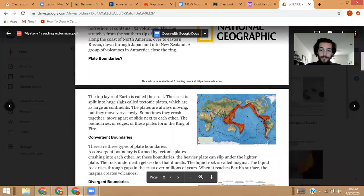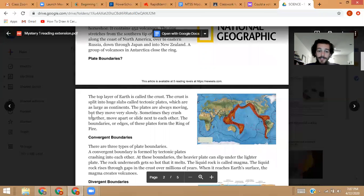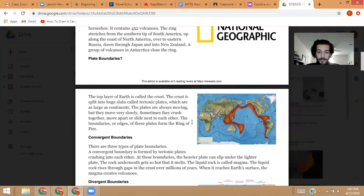The top layer of Earth is called the crust. I hope you remember when we were in class and we had a visual of it when we did the different types of rocks. If you remember, the crust is a few miles, but we've never gone past the crust because it's so much. But just a very thin layer is the crust, and the crust is split into huge slabs called tectonic plates, which are as large as continents. The plates are always moving, but they move very slowly. Sometimes they crash together, move apart, or slide next to each other. The boundaries or edges of these plates form the ring of fire.